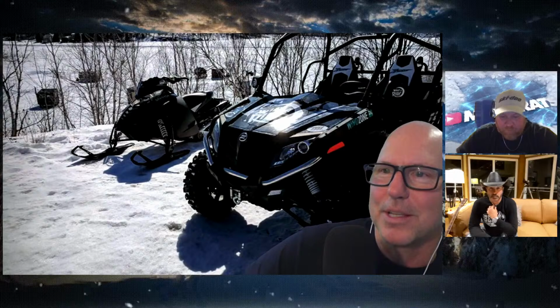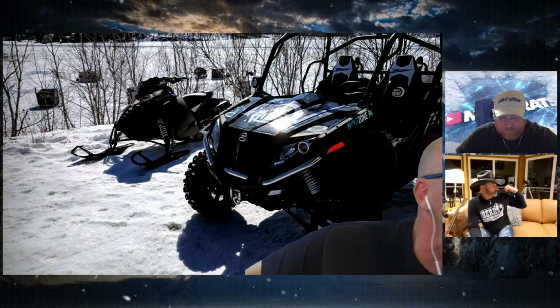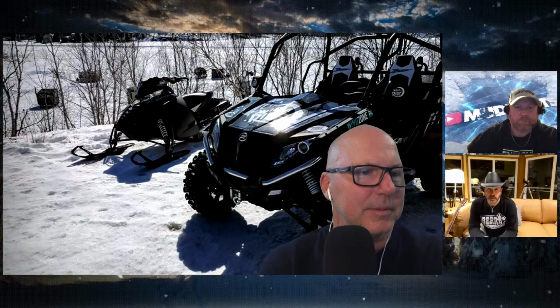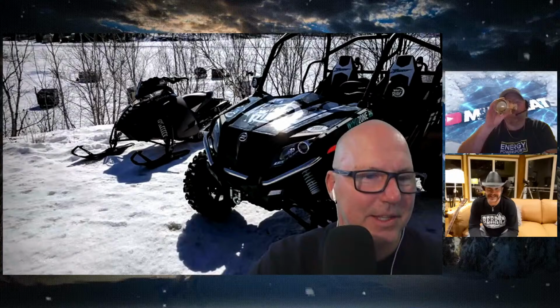There we go. There's your outdoor sports. We've got the CF Moto side-by-side and your Arctic Cat sled there. Yeah, that's right behind me, literally right behind the windows. I'm up on the second floor right now, but down at the bottom, that's what my house overlooks in the wintertime, the ice huts and the lake. Right on. Do you ice fish yourself? Not much. If I've got time, I'd rather be riding instead of sitting around an ice hole all day. That's like me too, right? Yeah. That's like me as well.